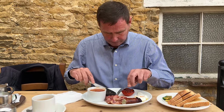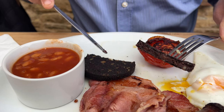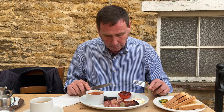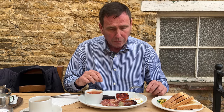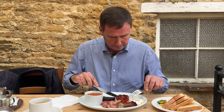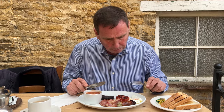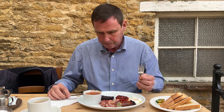Let's try some black pudding. As I said, nice marbling of fat in there. Nice and creamy. That's a nice piece of black pudding. That is good. And my tomato, that's soft. As I said, nice charring on top. Yeah, it's a nice tomato.